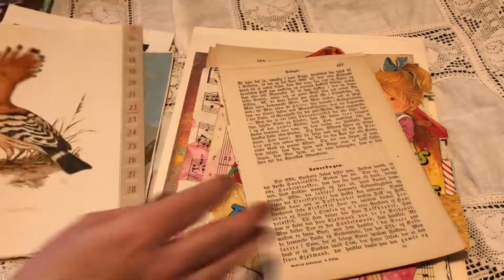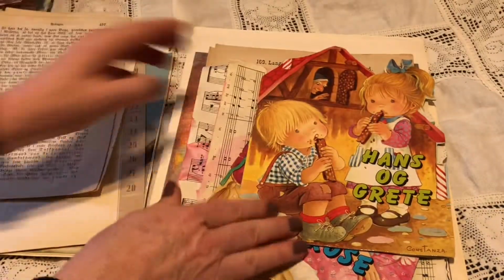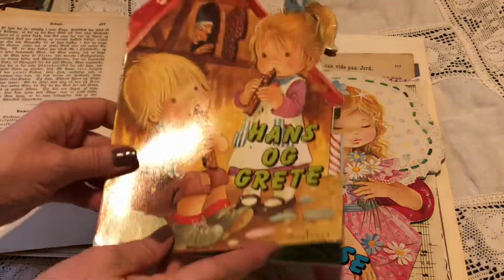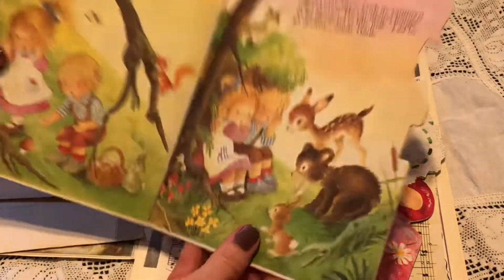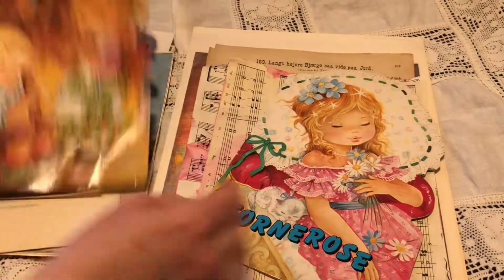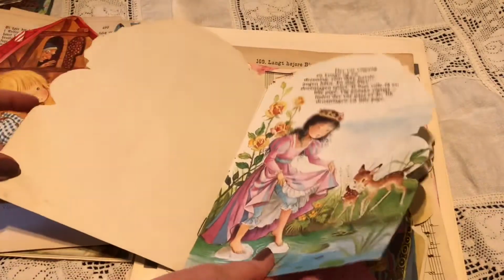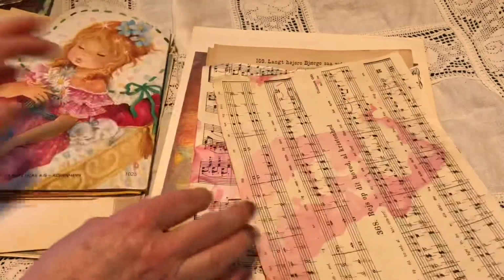Oh. And vintage book pages in Danish. They are also great. And this is Hansel and Gretel, I think it's called in German. Love this. So pretty. The design, they are so cute. And this is Sleeping Beauty, I think it's called. Fairy tales.